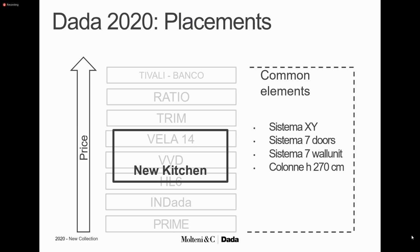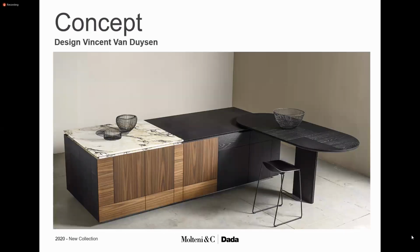At the same time, we will find a new kind of kitchen that, in order of price, has to be placed between I-Line 6 and VVD. Let's go deeper into this detail and discover this new concept kitchen. Actually, there isn't a definitive name, but that doesn't matter for us today.